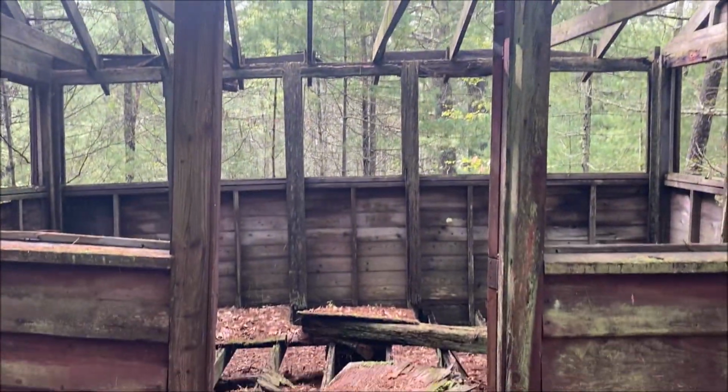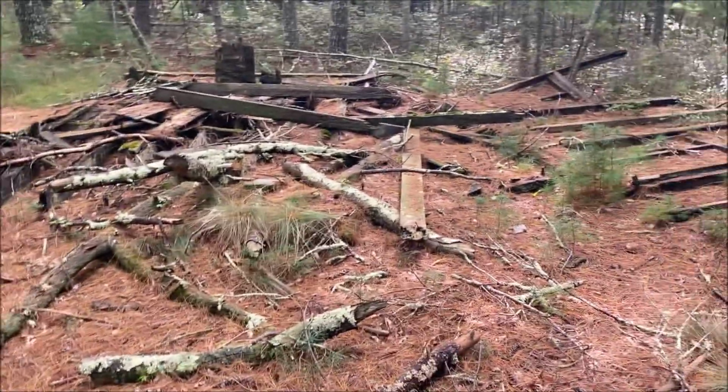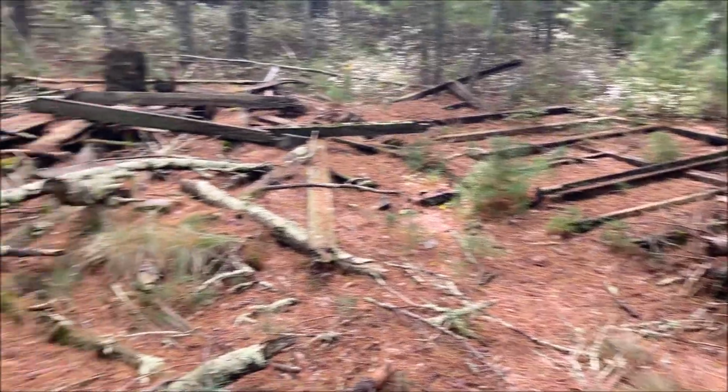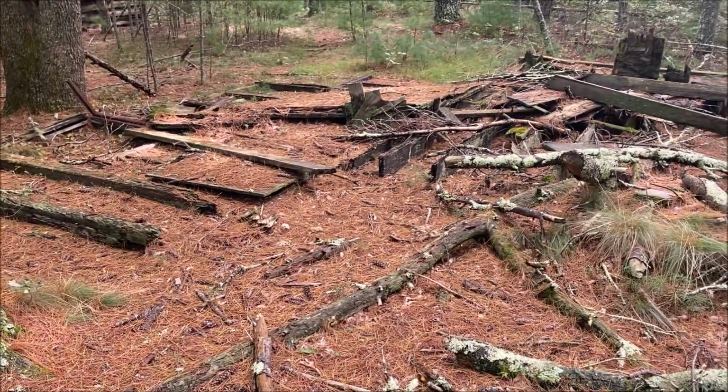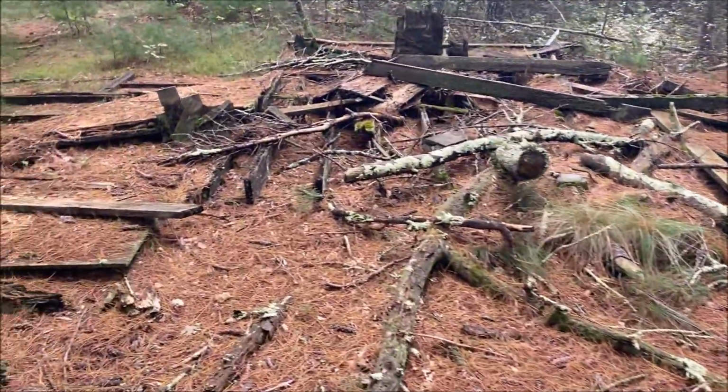Cool stuff. I'm gonna be honest, guys, this abandoned campsite is a lot bigger than I expected. I'm still going down these trails and finding more remnants. I really didn't think it would be this big, but you know, it's a nice surprise.